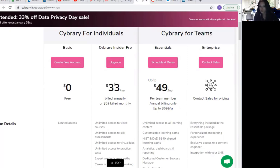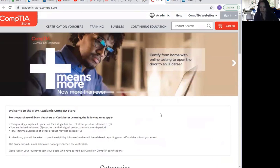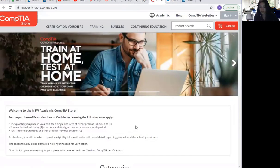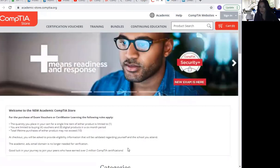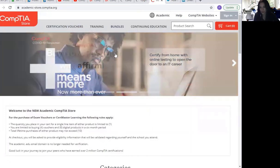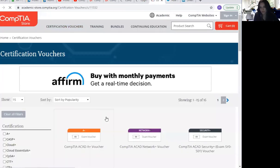Another thing that I wanted to share was the website for the voucher. So this is for people who are students. You do have to verify that you're a student in order to get a voucher. You don't need a .edu domain. You just have to be able to prove that you're a student. I would take a look at this page later on when you have time just to see the rules for the store, but the vouchers can be found here.